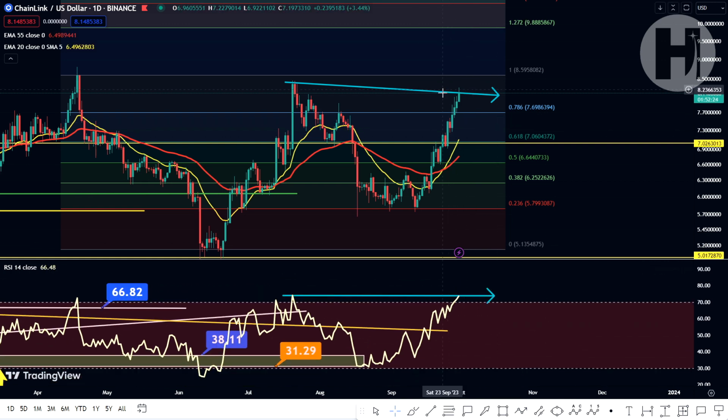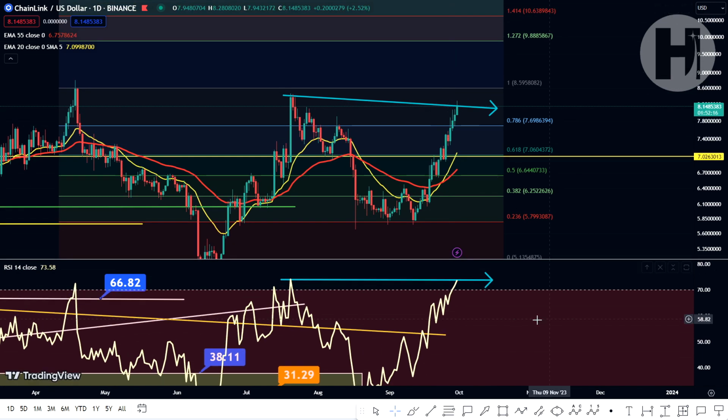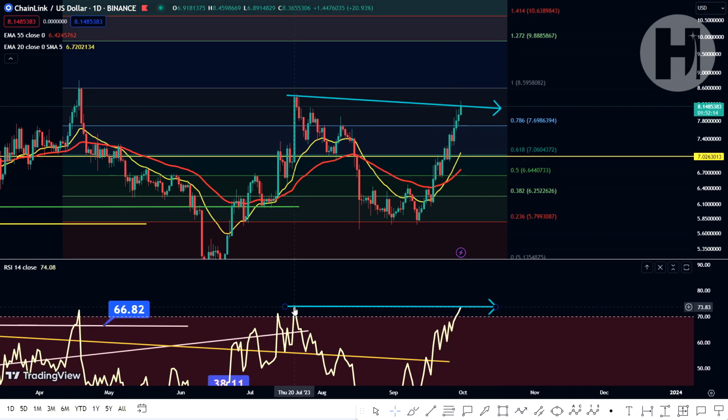We need the RSI to start pumping, as well as the price action to continue heading to the upside and potentially breaking above $8.60. Once that happens, this RSI is going to break the July high, and the price action is going to break the July high as well. That would invalidate this bearish divergence, and then we're not really going to be looking for a major pullback.